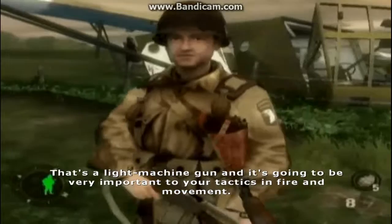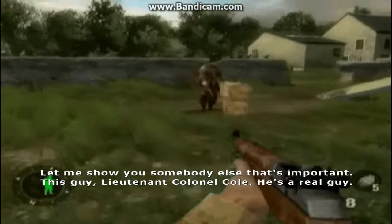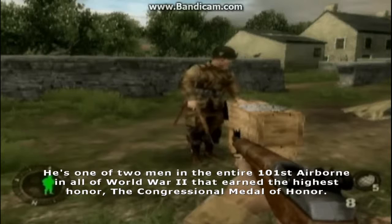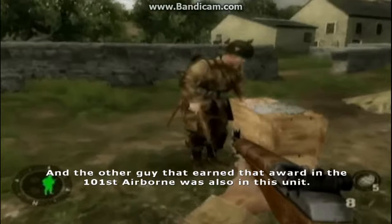Let me show you somebody else that's important. This guy, Lieutenant Colonel Cole. He's a real guy. Look him up. This man's a hero. He's one of two men in the entire 101st Airborne in all of World War II that earned the highest honor, the Congressional Medal of Honor. And the other guy that earned that award in the 101st Airborne was also in this unit.